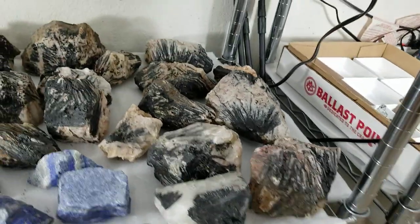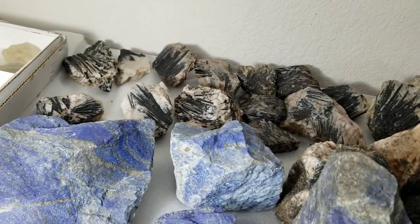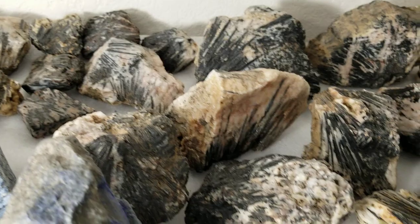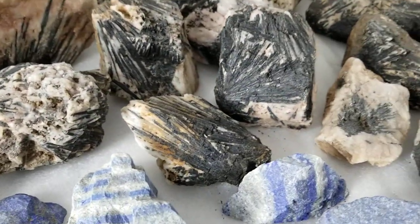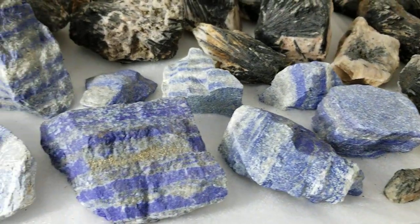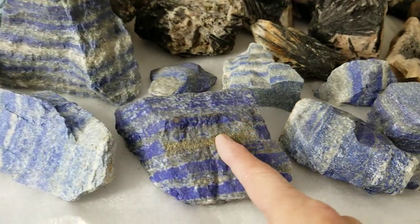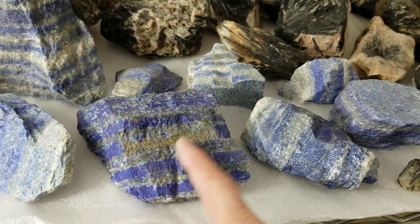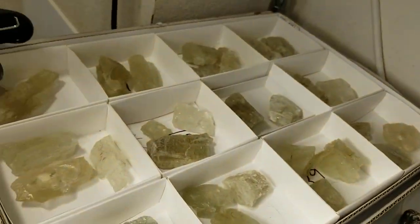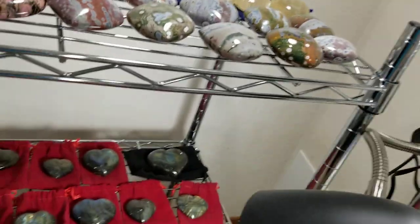Down on this shelf, we have the majority of the black tourmaline in quartz that I picked up from the miner I spoke about. Just gorgeous. If you look at these closely, they are just beautiful. The sprays of black tourmaline on them are just incredible. This material is rough lapis, and as you can see, particularly in this piece, lapis often has pyrite in it, and so lots of these pieces have pyrite in them. This is some green spodumene over here on the left side. So we're going to move over here to our hearts.